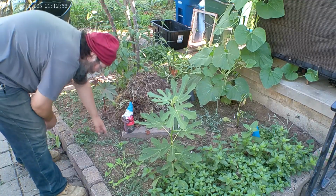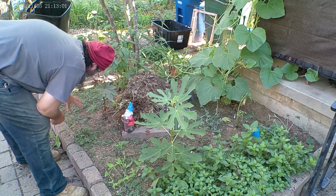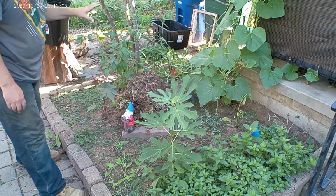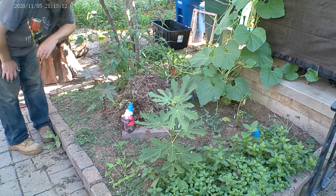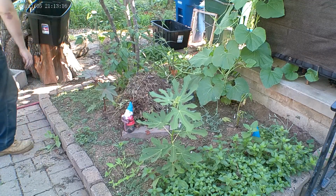But down here we've got a nice carpet of clovers started all through here, and that's great. We're going to need to draw some worms in and some more stuff to fertilize and soil build, so let's get on to that. Oh, and of course that will feed this lovely tomato plant over here.